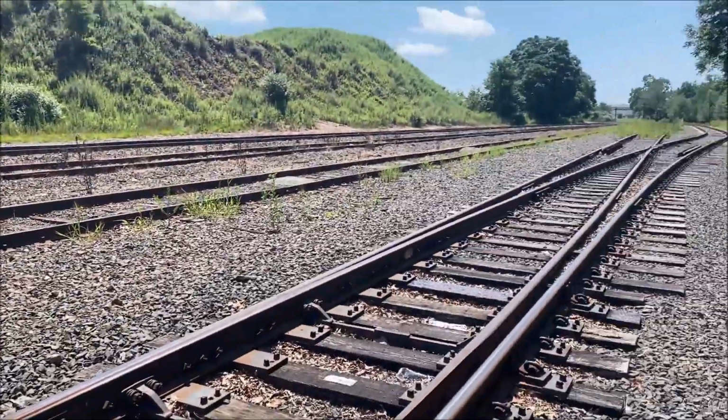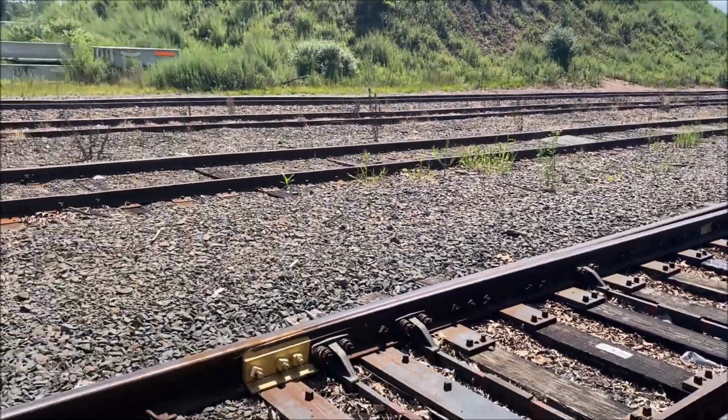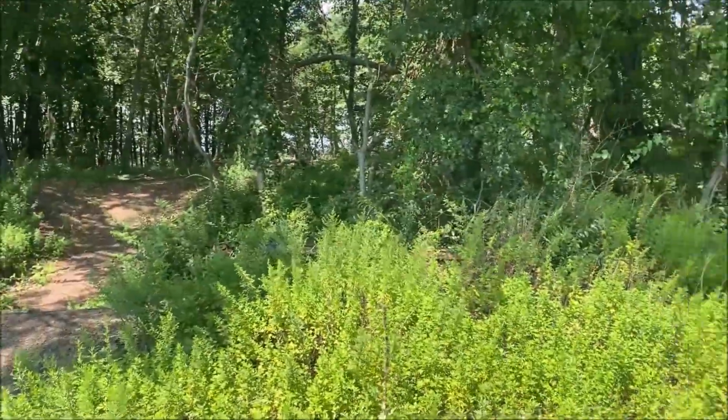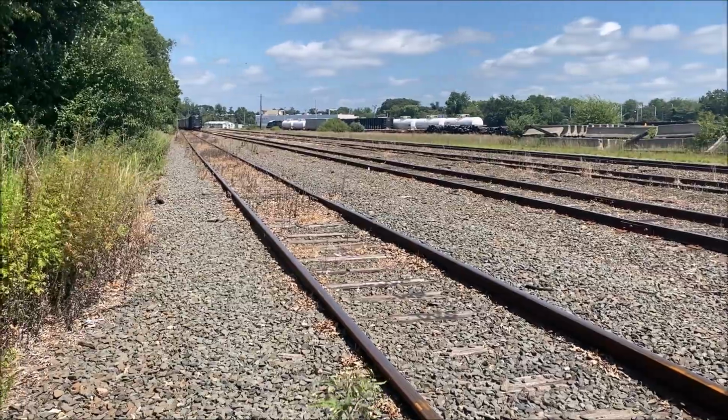But yeah, this right here, I believe, is the active portion of the Cedar Hill Rail Yard here in North Haven, Connecticut. So yeah, old over there and new right here. Kind of cool to think about and see in person.